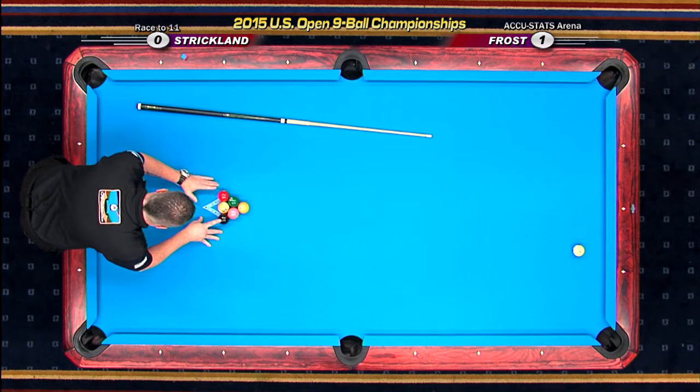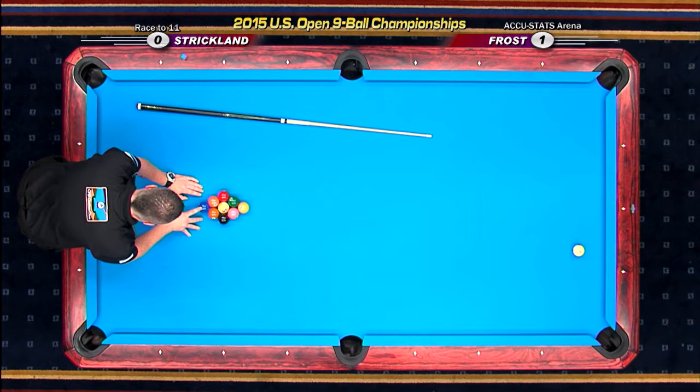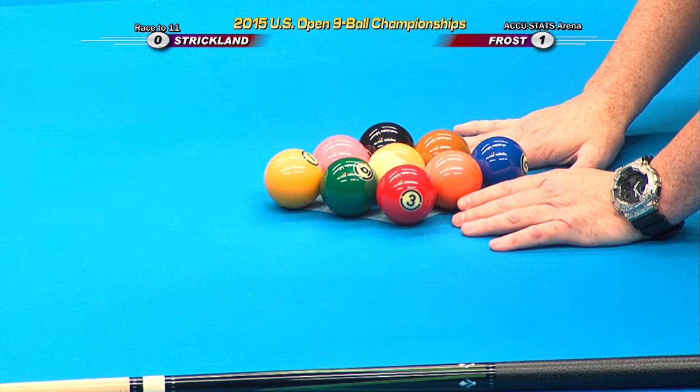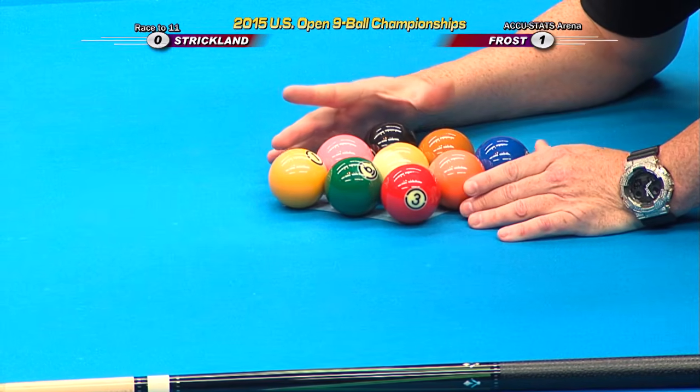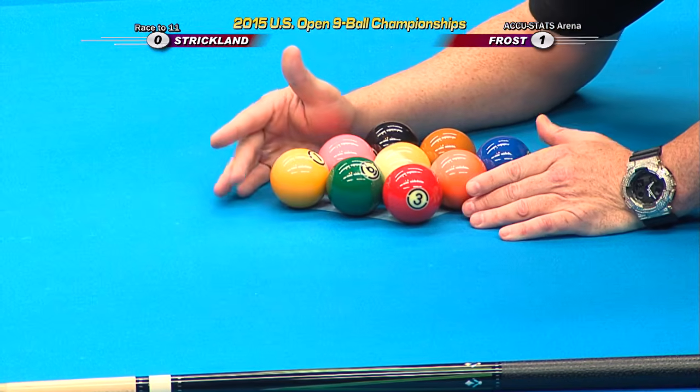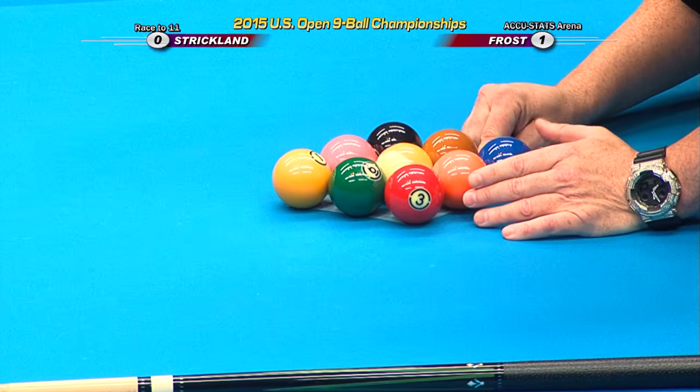So when they start cut breaking, coming over the side rail and back out, now you still can miss this. It's not like the magic rack where you're kind of guaranteed to make a ball. But if you cut break and you get good speed and good aim, you'll make a ball. It's accurate that way. But the smash break is not really, in my opinion, the way to go.